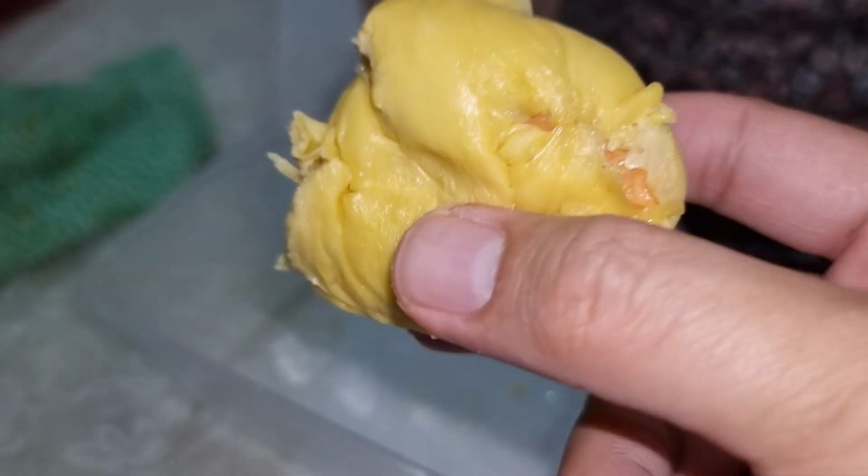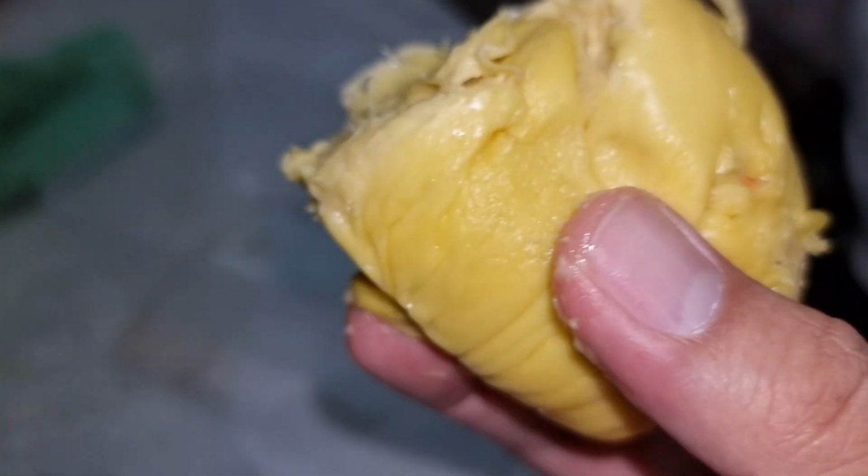Tasting the Musang King durian is an adventure for the senses. The flesh is exceptionally creamy and smooth, almost custard-like in texture. It melts in your mouth, delivering a burst of rich, buttery flavors.